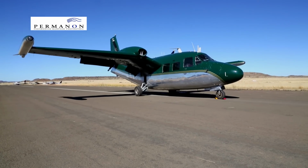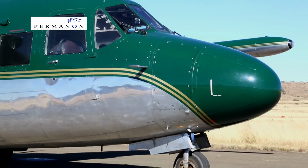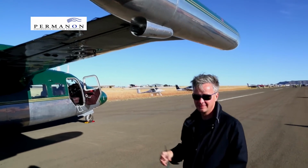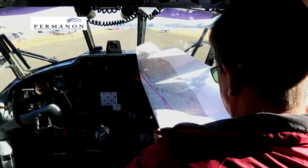The largest competitor was this Piaggio Albatross, an ex-South African maritime patrol plane. Final pre-flight checks and the Marx brothers dial into ground frequency 120.8 for taxi clearance.